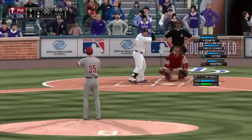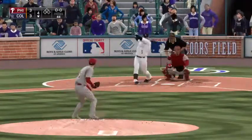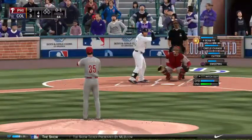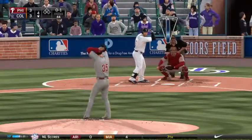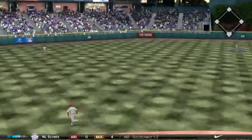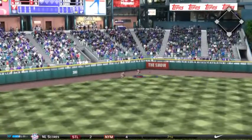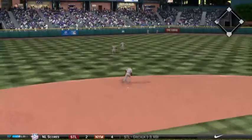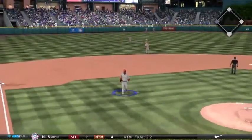Carlos Gonzalez will lead things off here in the home half of the fourth. Just got a piece of it as it's fouled back. Now here it comes. Swing and a ball lined hard towards short. Base hit. Now Gonzalez is around second, on his way to third. And he is into third base here with a leadoff triple.